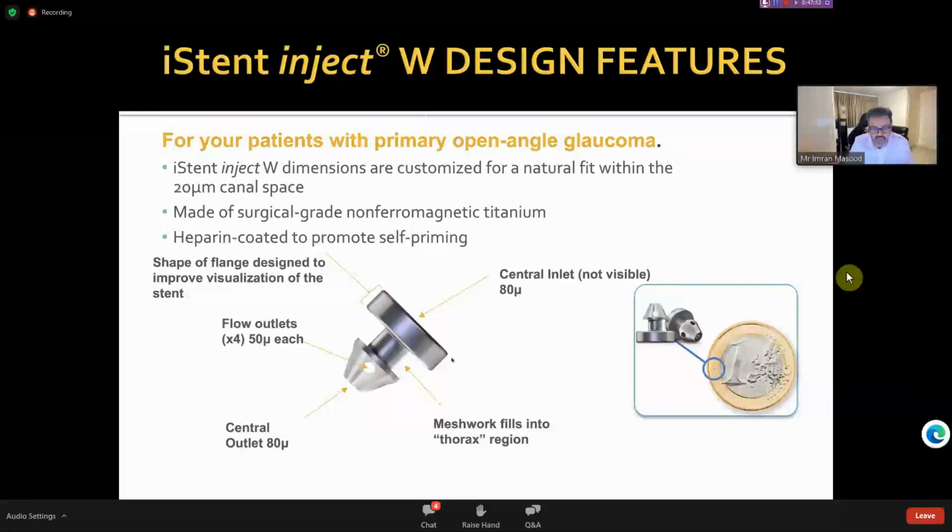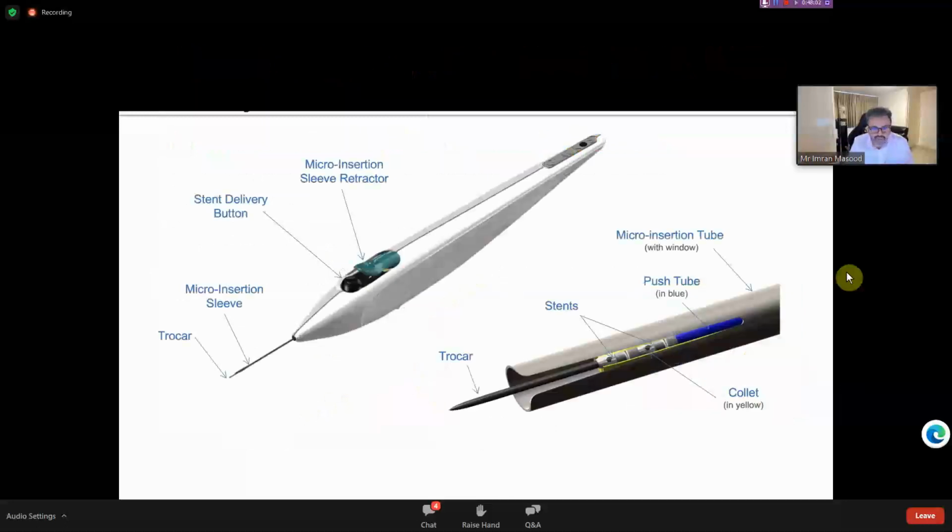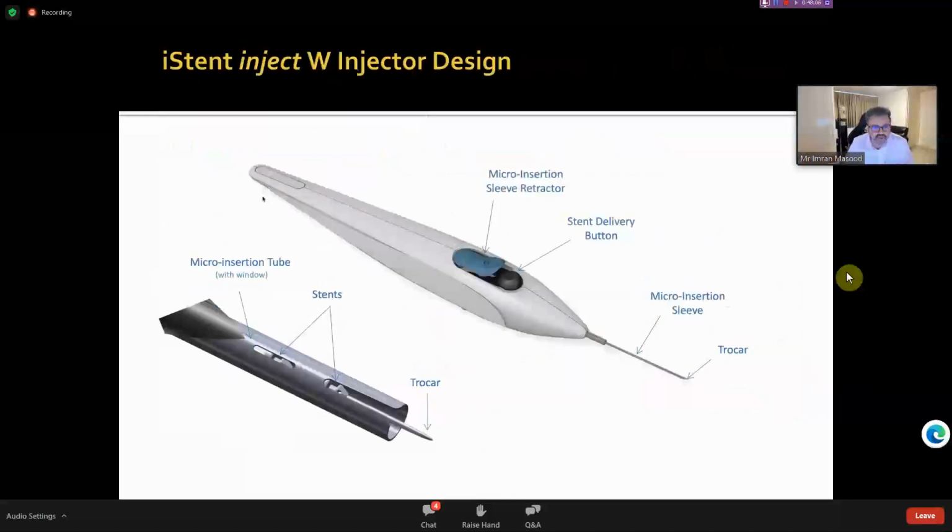I will show you an example of a case where we did get slight over-implantation, but these are very easy to deal with. This is the trocar itself. This is the original one. Let me talk about the Inject W. There's your trocar. This is what you use to pierce the trabecular meshwork, and you have the two stents loaded onto the trocar, and then you press the button to deliver the stents.